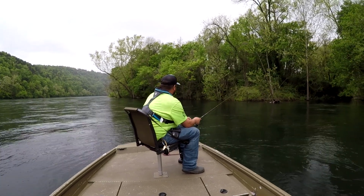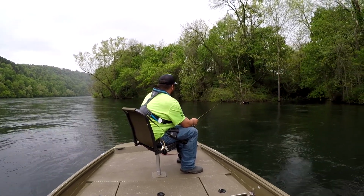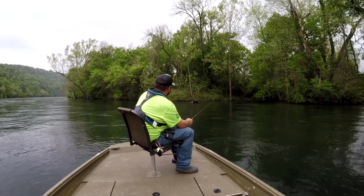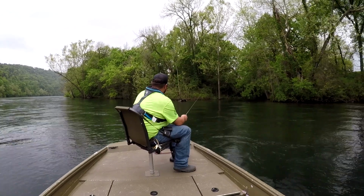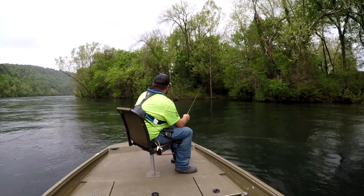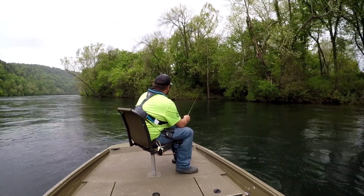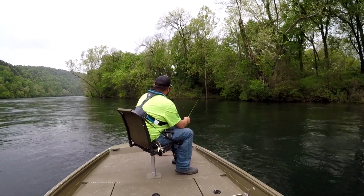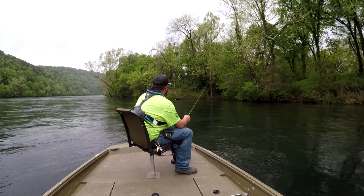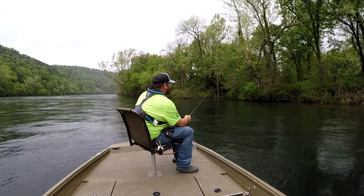But lots of different things seem to be working on the lake right now, so if you're gonna be out, give any of those things a try. I know yesterday I threw that mega worm underneath the float, and I think that if I went up top and tried that still, I think that would still be working. Oh, there's another fish. They sure are packed in here.